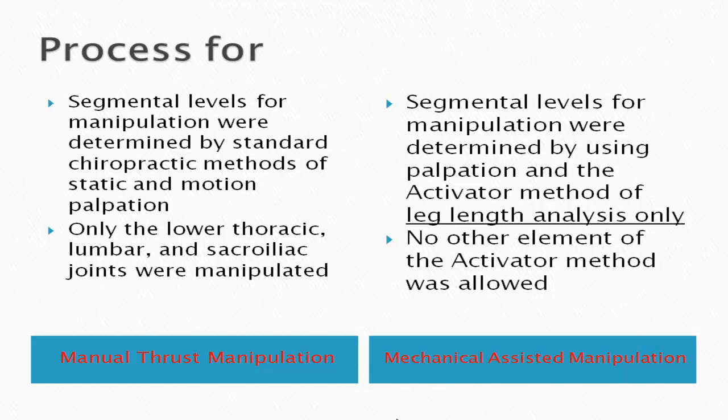For manual thrust manipulation, segmental levels for manipulation were determined by standard chiropractic methods of static and motion palpation, and only the lower thoracic, lumbar, and SI joints were manipulated. For mechanical assisted manipulation, segmental levels for manipulation were determined by using palpation and the activator method of leg length analysis only. No other element of the activator analysis method was allowed.